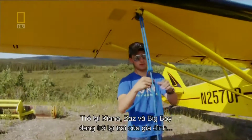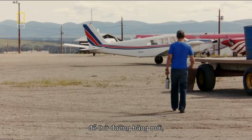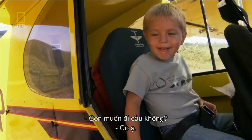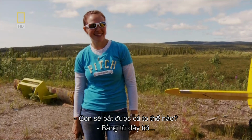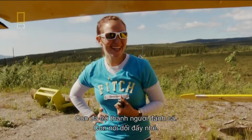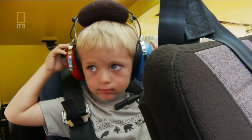Back in Cayena, Zaz and Big Boy are returning to their family's camp to test the new runway and do some fishing with Zaz's son, Joe. You excited to go fishing? Yep. How big of a fish are you gonna catch? Like from this part all the way up to the... That big of a fish? Yeah. Boy, you're a fisherman already. Telling lies. Good? Yeah. Okay, I'll climb in.